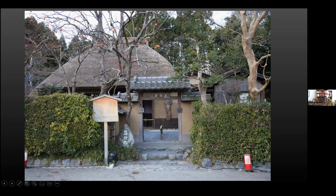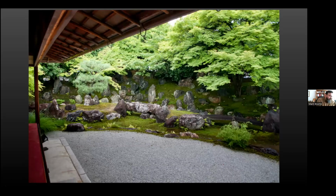But one of the things mixed in there is that all of these different items and situations bleed into each other. And for what it's worth, this is the hut of the falling persimmons, and you can see the persimmons here, and it's in Kyoto. So, I got to Japan.